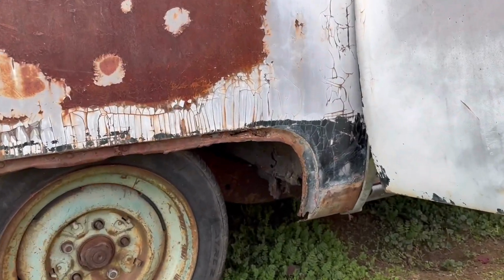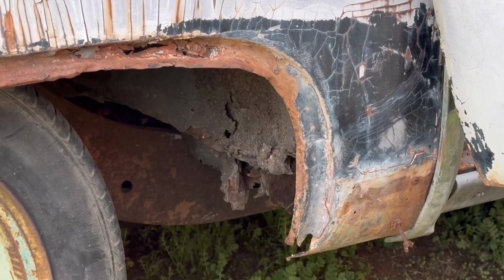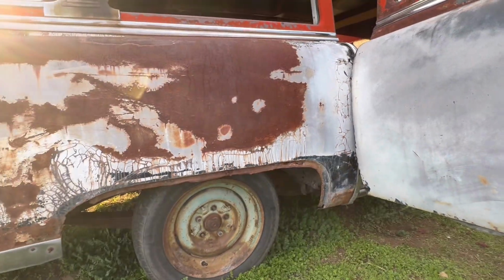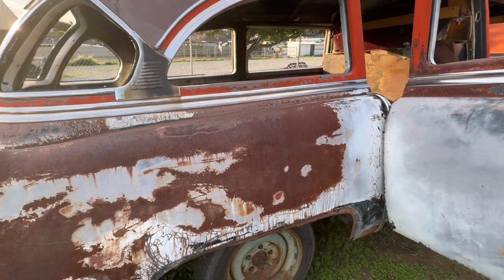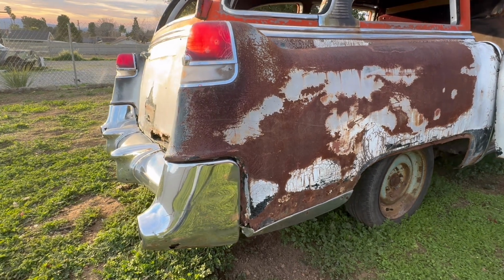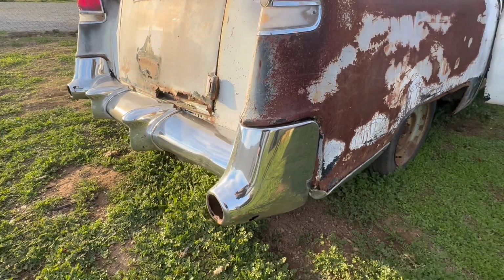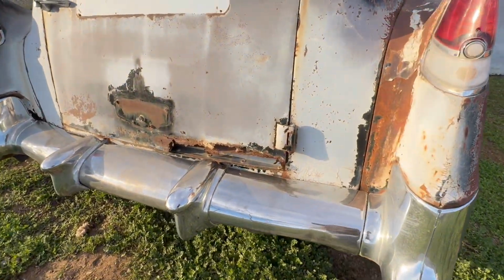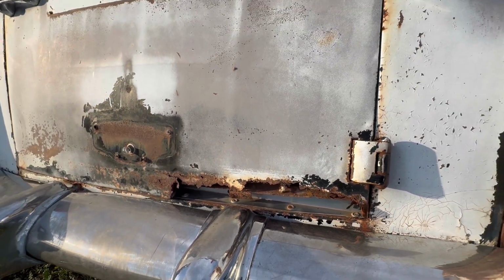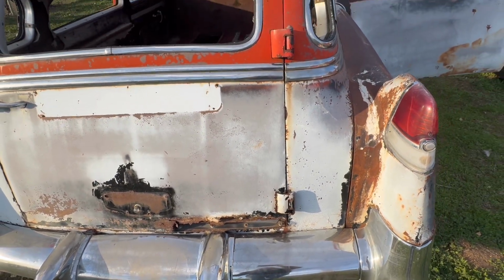So as you can see, a little bit of rust right there around where the skirt goes. There's one of our holes in the rear bumper, not awful, can totally be fixed. A little bit of cancer on the skin, obviously, of the rear door right here. The door still closes really nice, so it didn't get into the hinge area or anything like that. I'll show you that here in a minute.